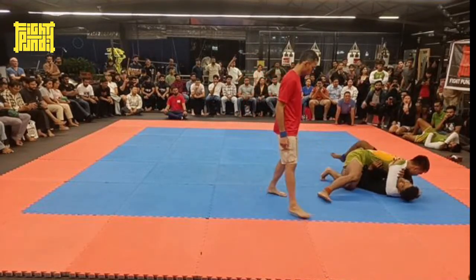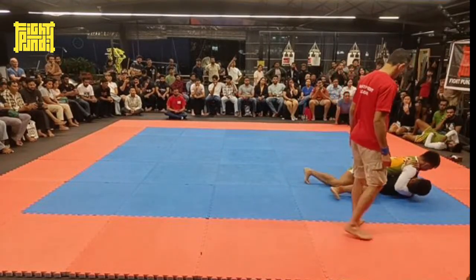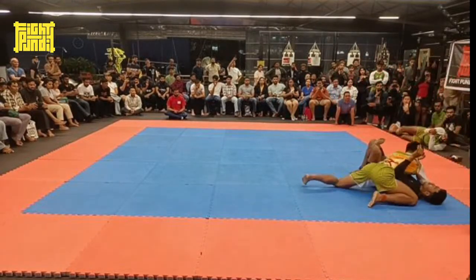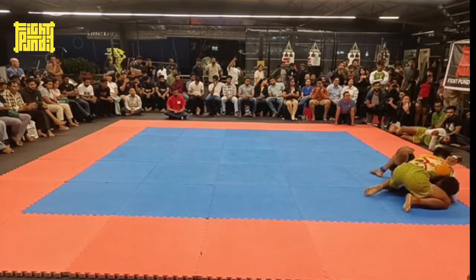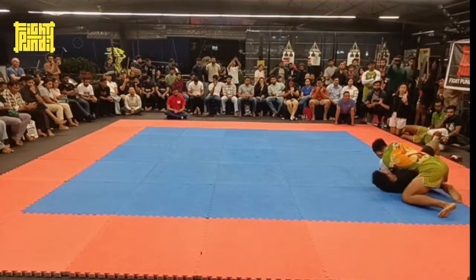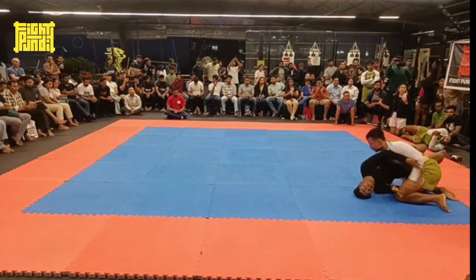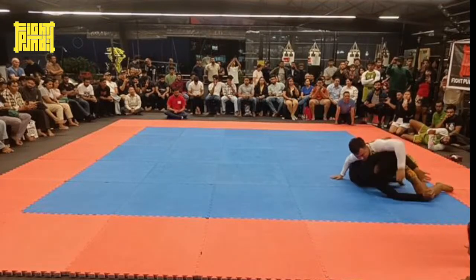Framing on the inside. Avizo getting the pass. Look for north-south, Avizo, and look for Kibula. North-south, Kibula. Yeah, keep going north-south. No worries. Avizo looking to attack that far arm. Lock the hip. Yes. Switches to north-south. Switches to the other side. He will also give you a dance here as he's starting.